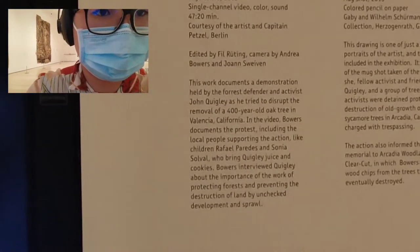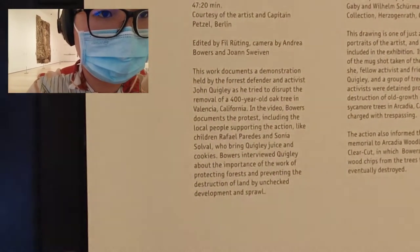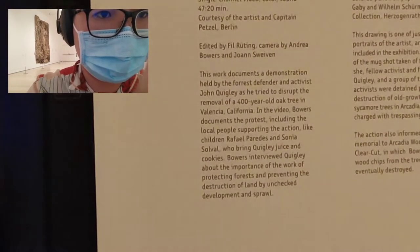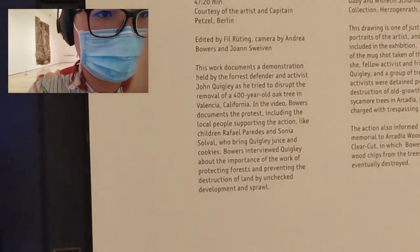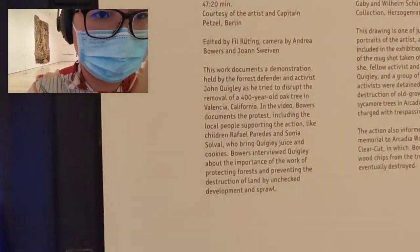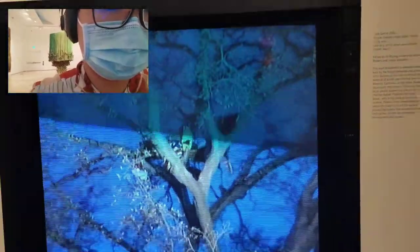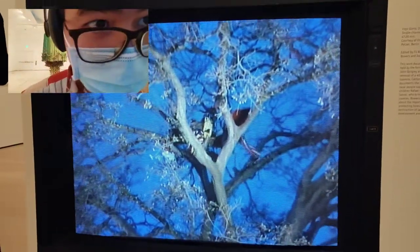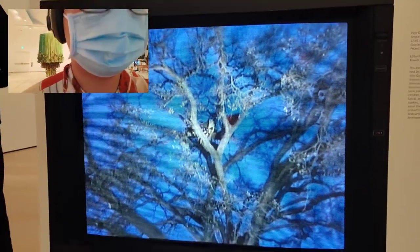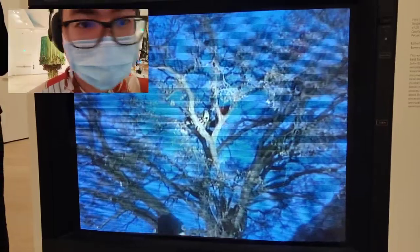It says this work documents a demonstration held by the forest defender and activist John Quigley as he tried to disrupt the removal of a 400-year-old oak tree in Valencia, California. Damn, this guy loved the tree. They can't destroy the tree. You just can't.